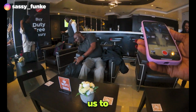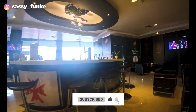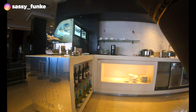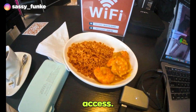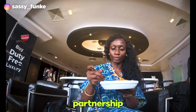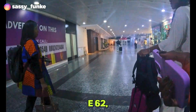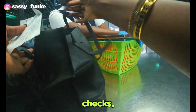The Delta team treated us to the exclusive VIP lounge, the new Rest First Class Lounge. Here, I enjoyed free internet access and ate some rice and prawns, absolutely delicious. They also have a partnership with Johnny Rockets, which meant you could enjoy some Johnny Rockets meals here too. I thought this was pretty dope. Afterward, we headed to gate E62, where final checks included passport verification, electronic device checks, and a quick pat down.